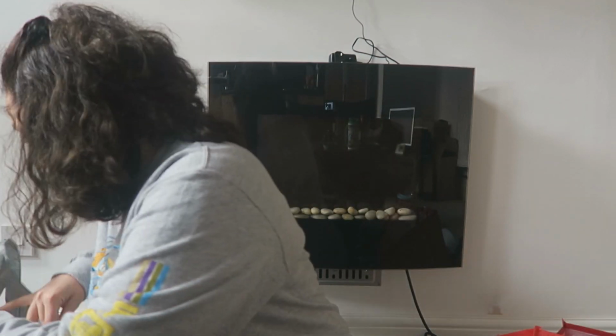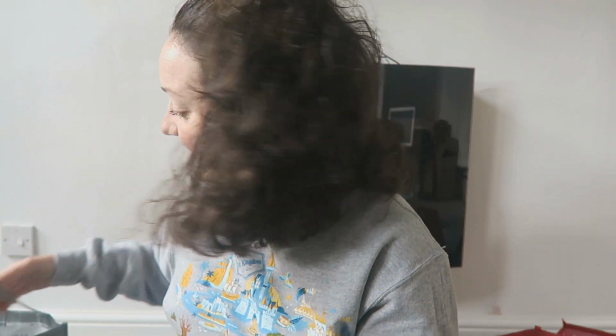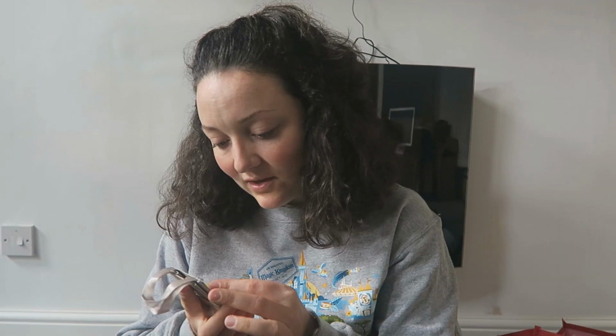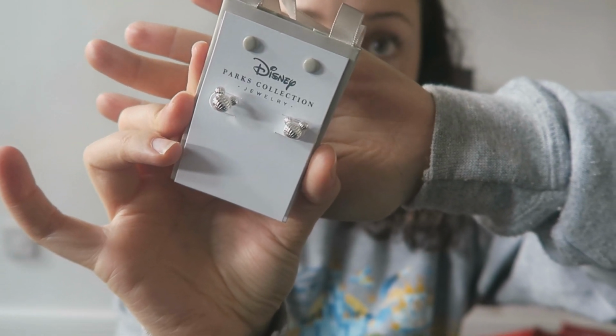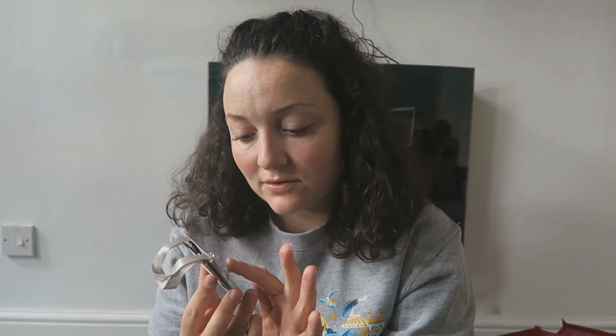The Loungefly bags cost, I think, about $75 for the regular ones. If they're the sequin ones, they're usually a little bit more, and then obviously you add the tax on. And I've just realised I've got one more thing, but I need to try and find it. I put it in the pin bag by mistake. Oh yeah, here we go. On the last day, literally just before we were leaving, I decided to treat myself to these lovely Disney Parks earrings. They were about $20, I think. So not bad at all.